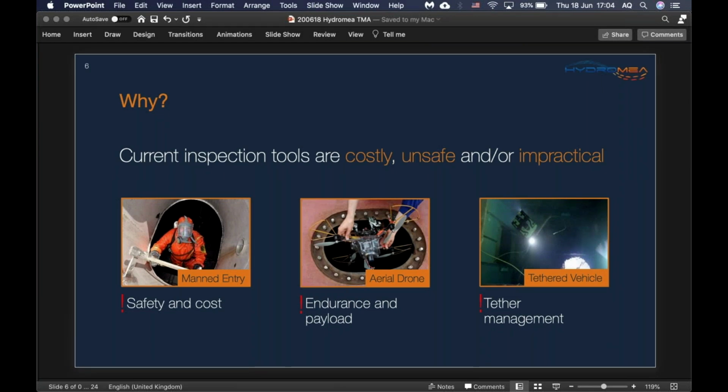So there are a number of tools today to do those inspections. Some tools work better than others. Primarily for inspection of submerged assets today, human teams are used, which is, as I said, expensive and leads to safety risks. Aerial drones are starting to be used to survey the confined spaces, but they have very short endurance and pretty much very poor payload, for instance, to take measurements of corrosion in the tanks. ROVs, remotely operated vehicles, have started to be used, and they are doing a relatively good job, but for certain applications, tether management becomes an issue.